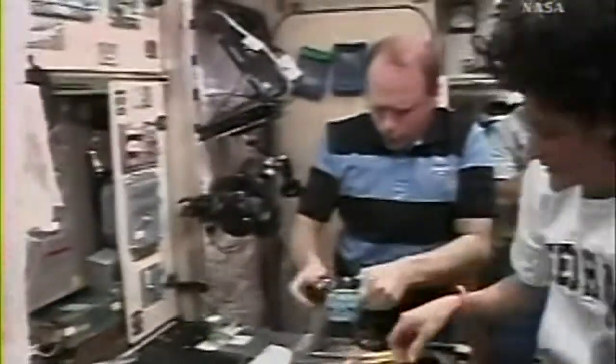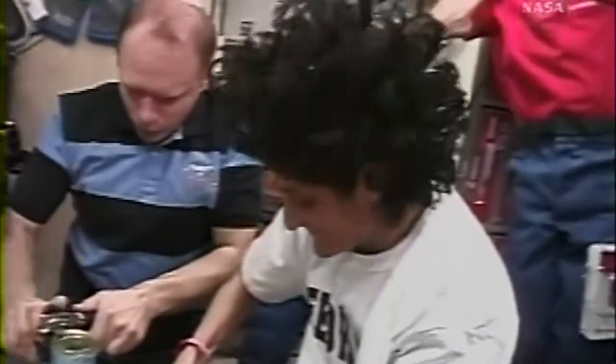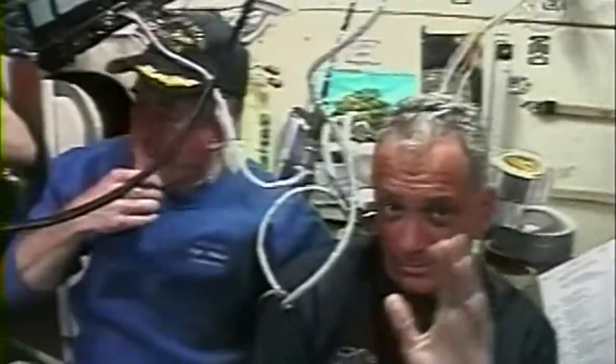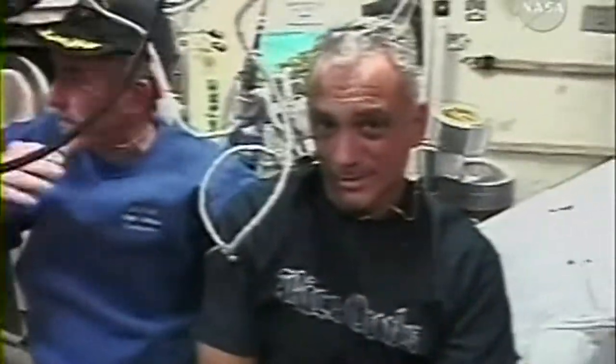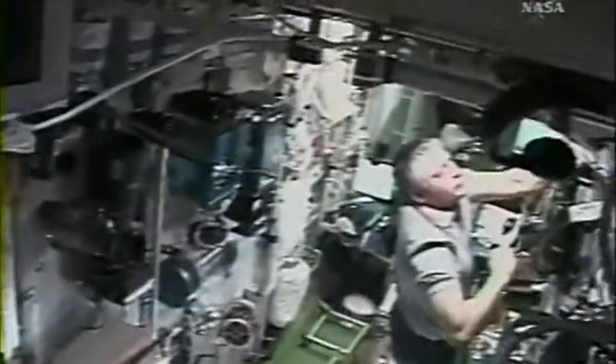Here we are in the service module, and you can see Sonny and Oleg opening up the foods. The crew is very happy to be finished with this mission as far as the EVA tasks and the major robotics out of the way. We have just some transfer to finish up, and then we will look forward to winding the mission down here with the undocking and the landing.